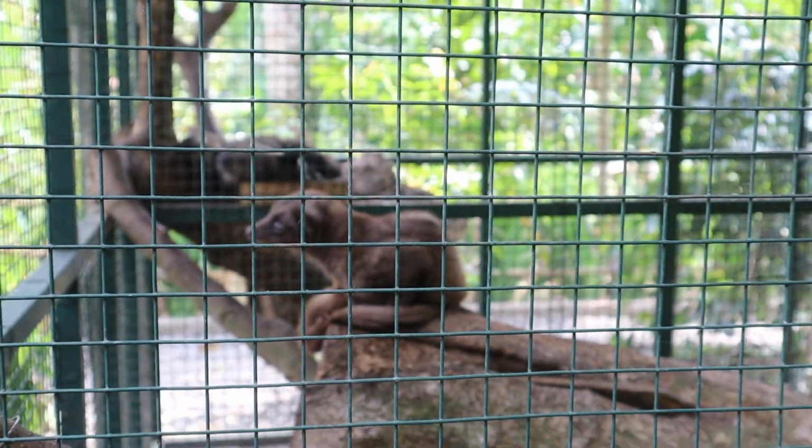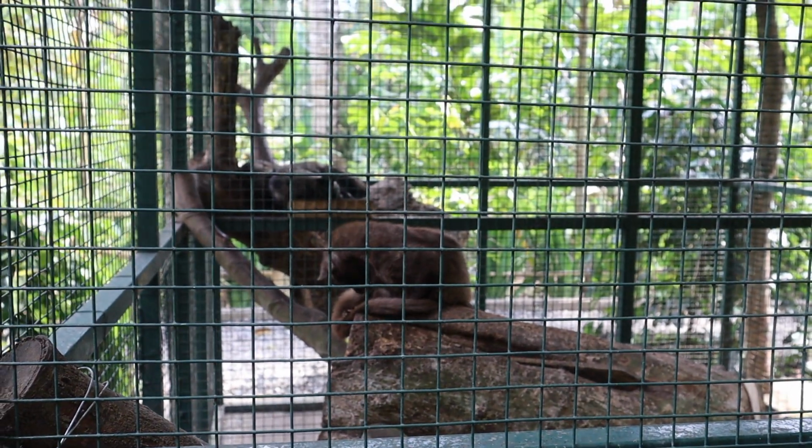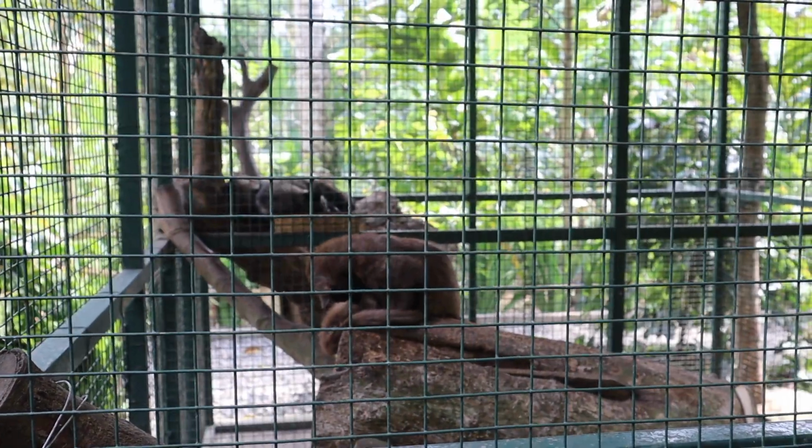Okay, so something we knew was a thing in Bali, but we just haven't been able to try it yet, is luwak coffee. So this animal behind me is a luwak, and they eat the coffee berries and then digest them. And then when they release them from the other end, that is the coffee beans that they then make the coffee from. So maybe we'll get to try it at this coffee plantation.